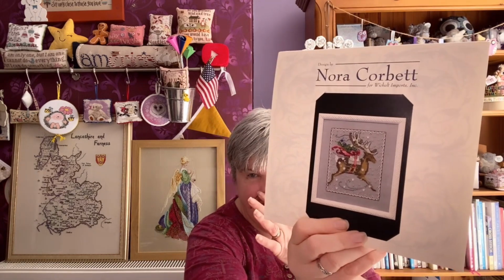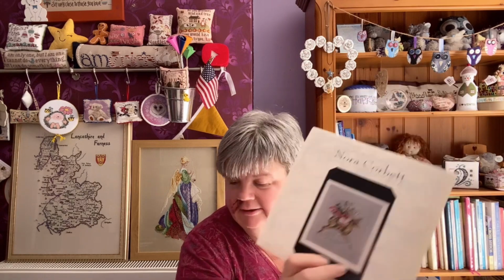So basically, of the 9 reindeer and sleigh, I got 7. So I've only got 2 more reindeer to get and the sleigh, and then I've got the full set. But there was talk of a reindeer SAL, a stitch along, so I might be doing at least one of those as part of the SAL. So yeah, I got 7 reindeer.